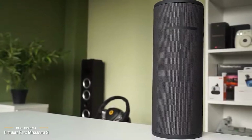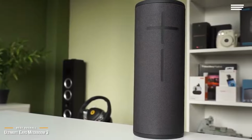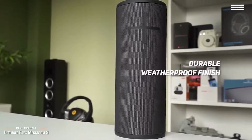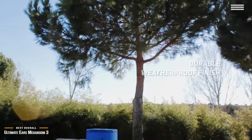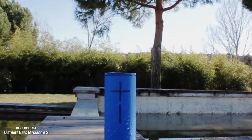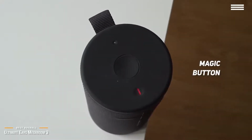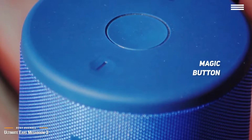The 8.9 by 3.4 inch 2-pound Megaboom 3 is a cylindrical shaped Bluetooth speaker with a durable weatherproof finish that feels indestructible, yet still remains light enough to carry around in a backpack and can be held in your hand just like a water bottle. A notable feature is the top button, called the Magic Button, that can play and pause songs with a single tap, skip tracks with a double tap, and with a long press, instantly access your playlist.